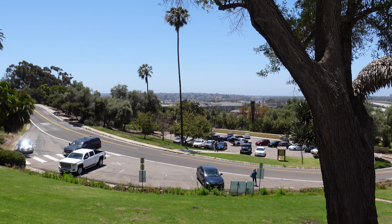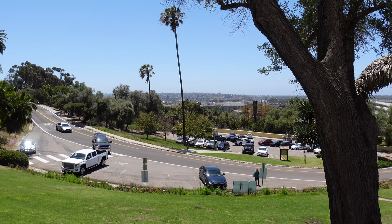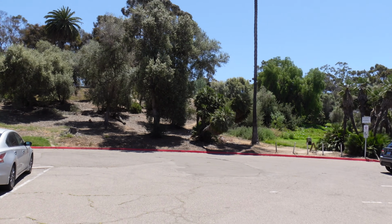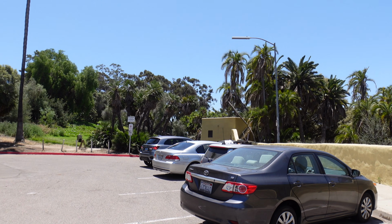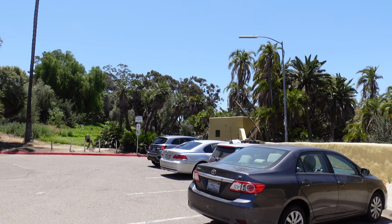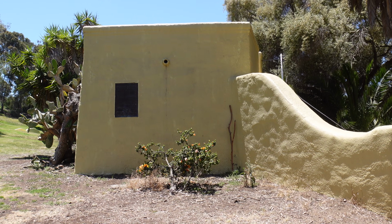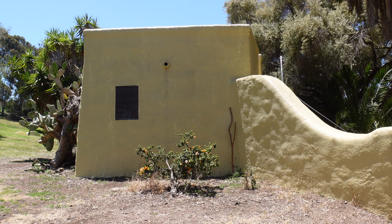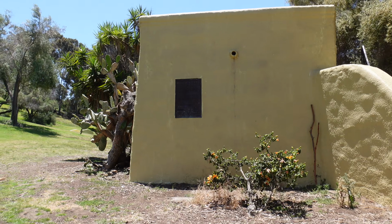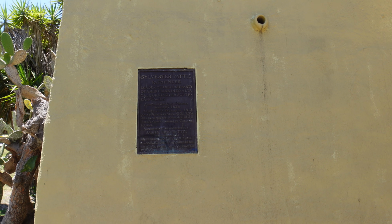But what we are here for today is actually located below the museum, next to its parking lot. From the Presidio parking lot, if you look to the southwest, you'll find what is known as the Witch's Tower. And here is the so-called Witch's Tower, which is really not much of a tower and has nothing to do with witches, but I'll get to why it's called the Witch's Tower in just a moment. First, let's take a look at the monument for Sylvester Pattie, which is on this building.